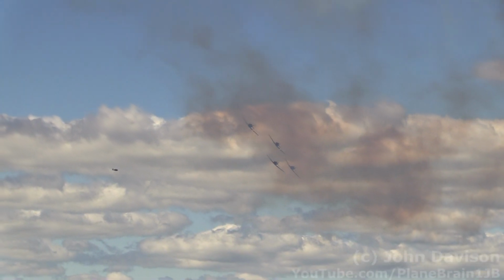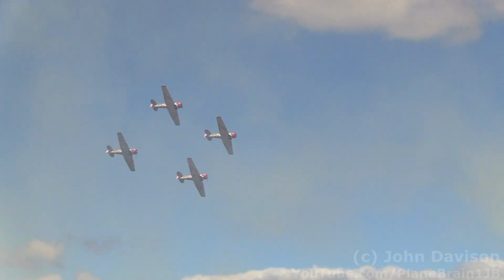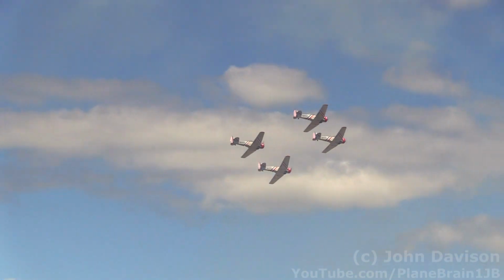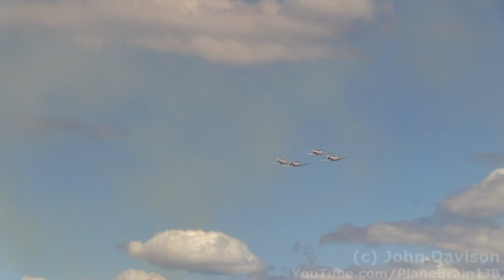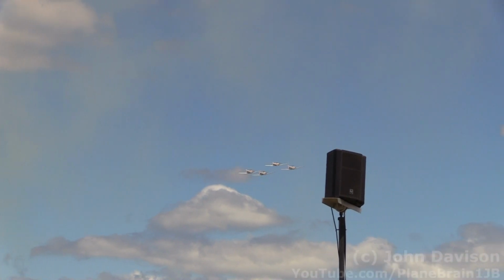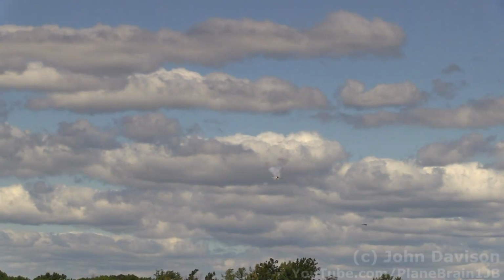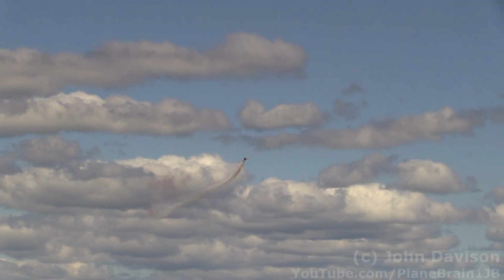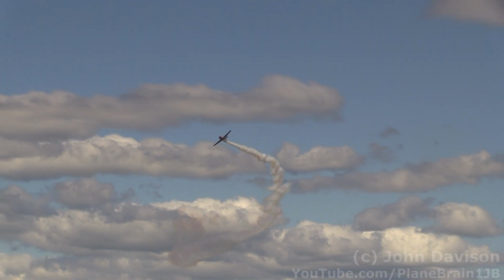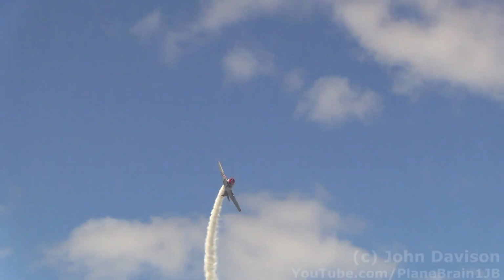This leaves the diamond now right ahead of us, free to check their six for more threats, then continue their turn and roll out along the threat axis right in front of us to check for other targets. To clear his six, and then he'll come back and do a circle right in front of us. Kind of lonely out there by himself, though.